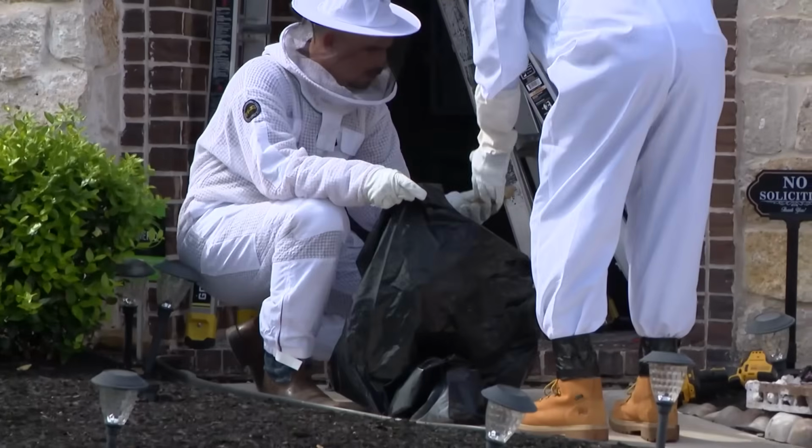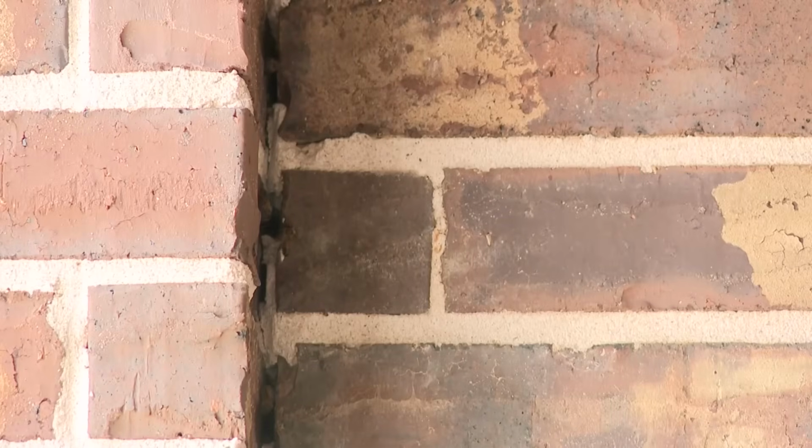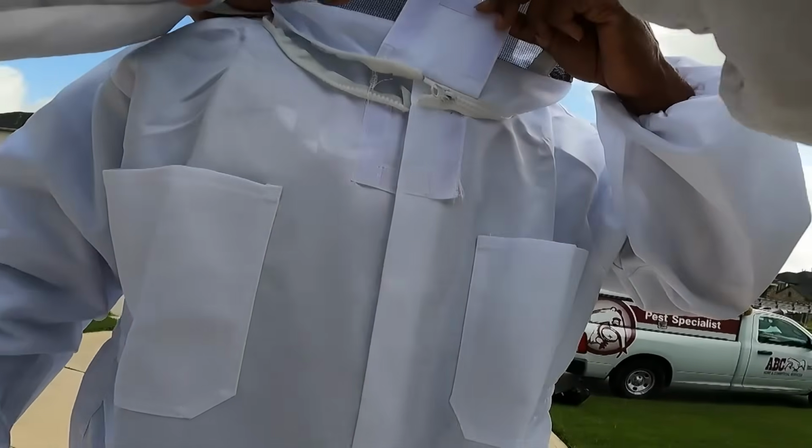Their main mission accomplished after getting the queen bee. Once the queen in the hive is removed, the infestation is removed at that point. Experts say this infestation could have been much worse. Make sure you zip that up. If homeowner Darrell Murphy hadn't called when he did.